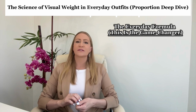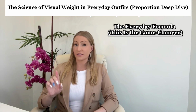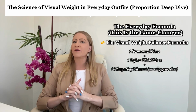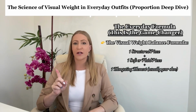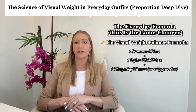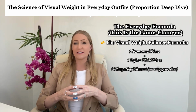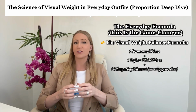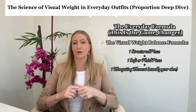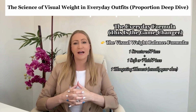Now here's where this becomes really easy to apply, because at the end of the day, you don't need to memorize rules. You just need a simple way to build your outfit. So think of it like this. Every outfit should have a structured element, something soft or more fluid, and something that helps elongate the line, usually your shoe. So instead of an oversized sweater, wide jeans, bulky shoe, you might shift to a soft knit, a tailored wide leg trouser, and a more refined elongating shoe. And suddenly the outfit has balance, it has direction, it has intention.